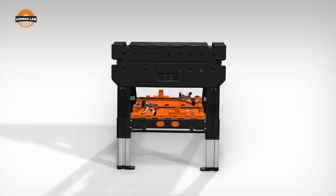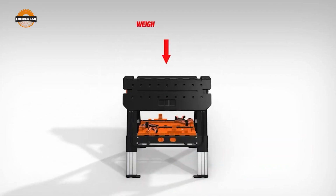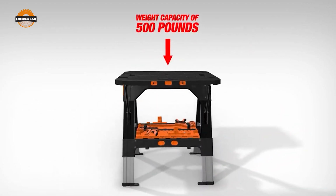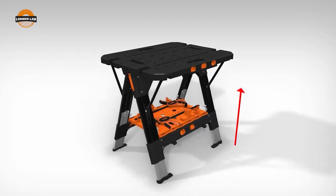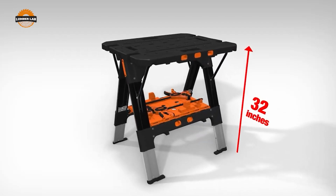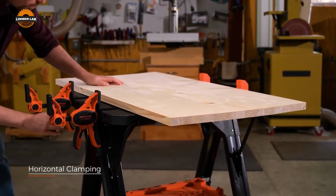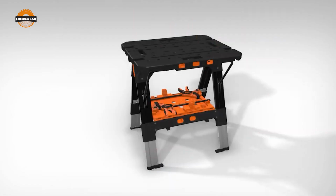When switched to sawhorse mode, it can support up to 1,000 pounds, while in workbench mode, it holds up to 500. The legs are height adjustable, ranging from 30 to 35 inches, which helps when working on uneven ground or with different sized projects. Storage is simple too.